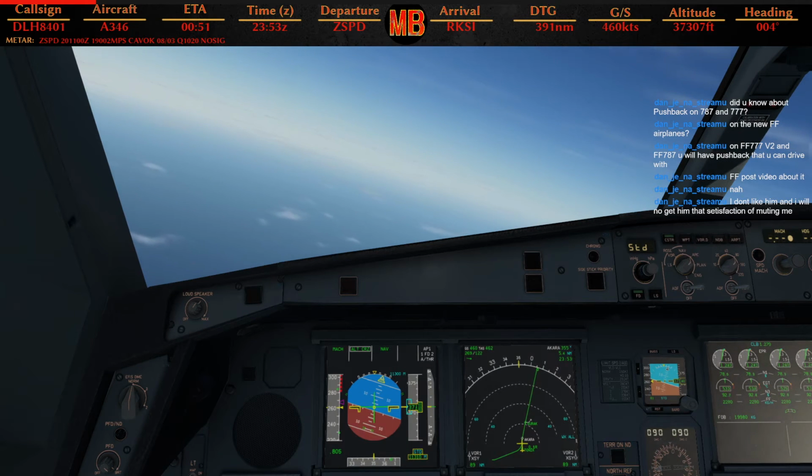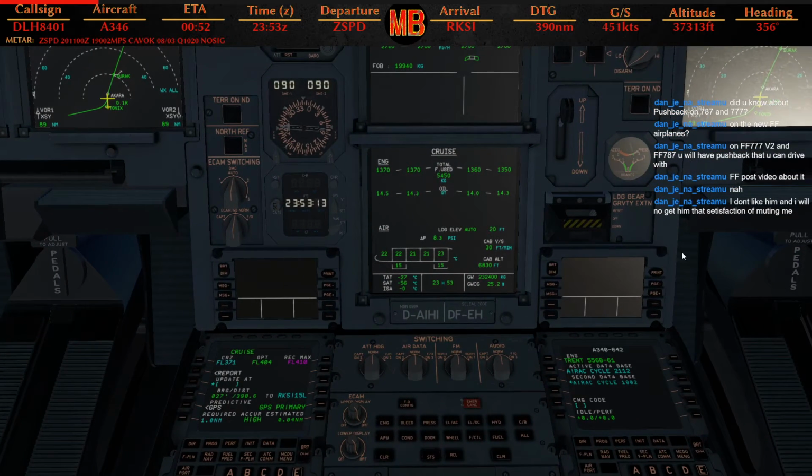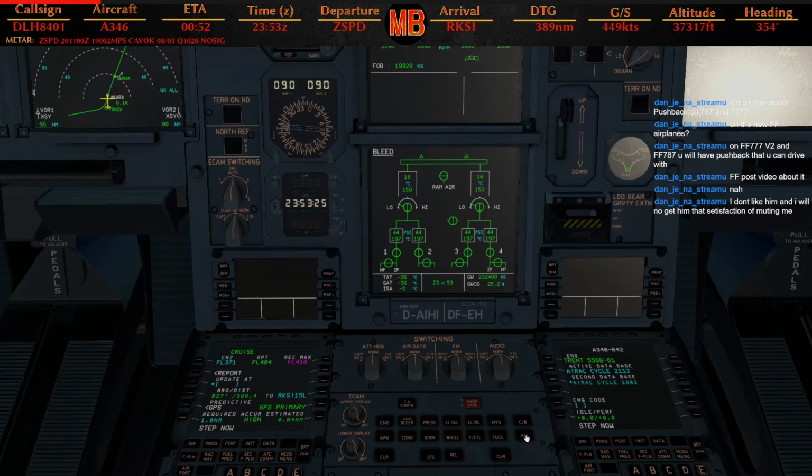I'll cruise. Yes, I'll cruise. All right. Engines. No problems here. Bleed. Still getting, and that should change at some point. We should go over to only get low pressure. The high pressure valves should turn off at one point.